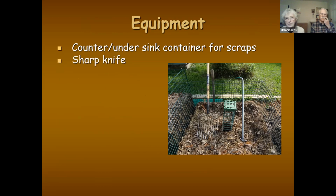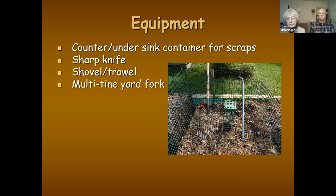A sharp knife, simply because you need to cut things up and make them smaller. A shovel or a trowel, to help you dig things in, no matter whether the trowel is being used between shrubs or the shovel is being used in a cold compost pile. A multi-tine fork helps you pick things up and move them from spot to spot. A mower with a bag.